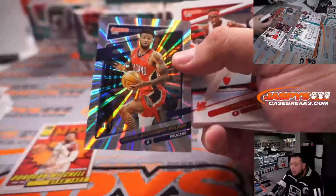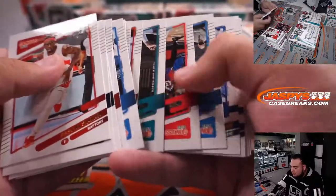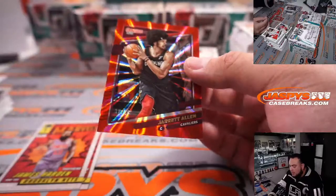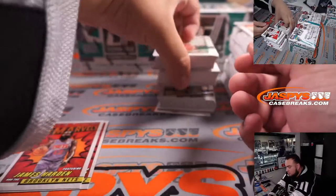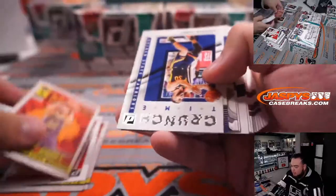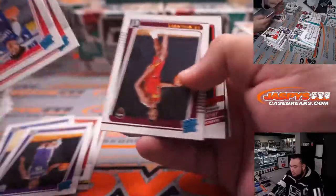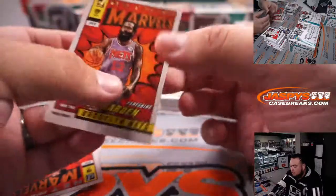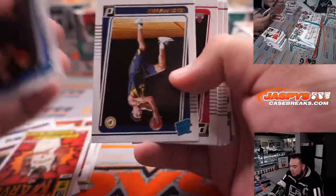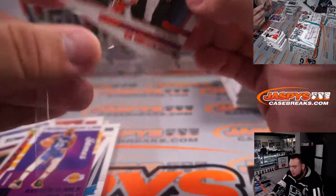Donovan Mitchell. We have Nickeil Alexander-Walker. We got Jarrett Allen to 99 for the Cavs. Scotty Barnes. Steph Curry. Davion, Evan Mobley, KD and LeBron, or James Harden. Chris Duarte, Ayo. LeBron and Robert Covington, numbered to 189.